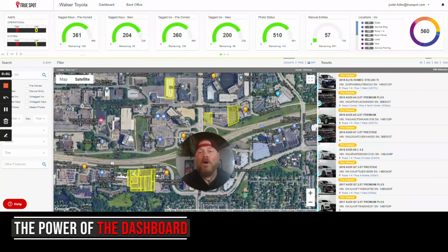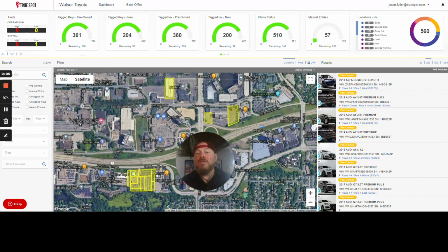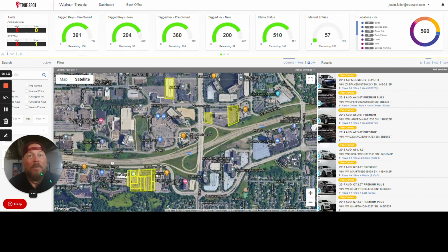All right, guys, so here we are on the dashboard for the Walser Toyota store. So you're going to be able to do not only your key searching and car searching, but also some upper level management material things too. So I want to start off by moving myself over here out of the way and kind of show you a couple things. The first thing I want to show you is that here is their main location.